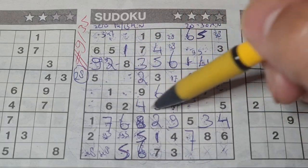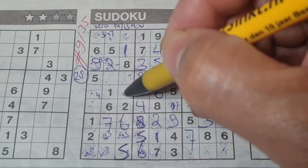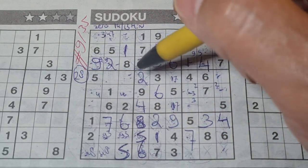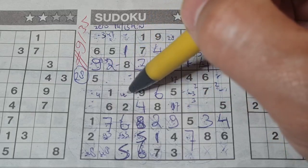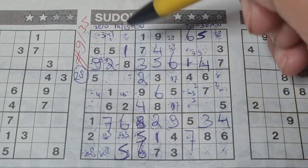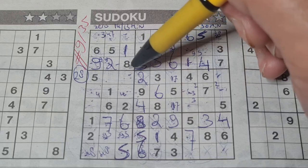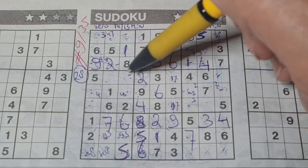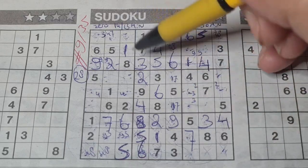Four in this row, 4 in that row. So the row between the middle row, the only 2 places left for the 4 could be here, could be there. 3. Need a 9 here. Here, need a 9 there, need a 9 here. So there should be the 9, okay.